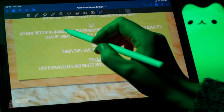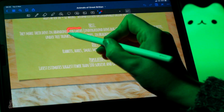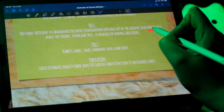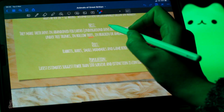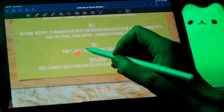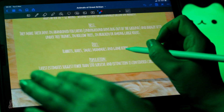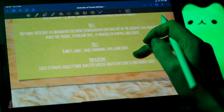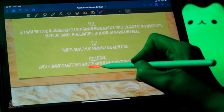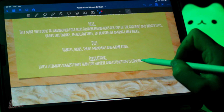They make their dens in abandoned fox earths, underground dens dug out of ground. We looked at that a little bit in the fox slide. And they also make them in disused badger setts, under tree trunks, in hollow trees, in bracken or among large rocks. They live on a diet of rabbits, hares, small mammals and game birds. So, like we know, their population is in massive decline and they're on the verge of extinction. It is estimated that fewer than 100 survive, and extinction is actually considered likely, which is really, really sad.